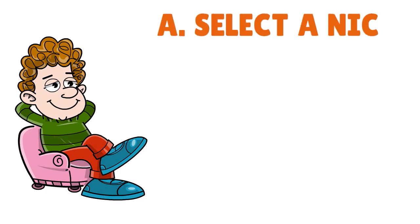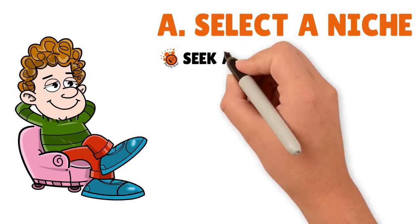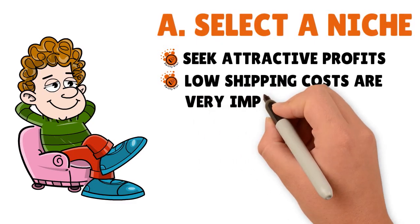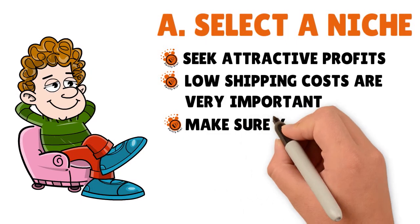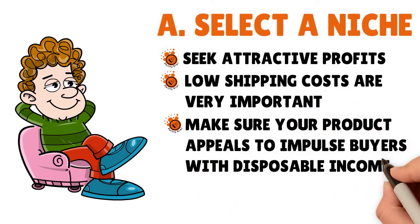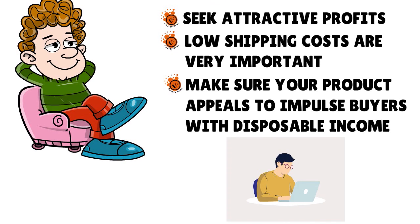First of all, you want to select a niche, okay? I don't care whether you want to go for a low volume, high margin, or a high volume, low margin, but you need to be in a niche, and you want to seek attractive profits. Pay attention to low shipping costs. This is why I was talking to you earlier about shipping locally. Make sure that your product appeals to impulse buyers with disposable income. Make sure that folks are actively searching for your products, right?